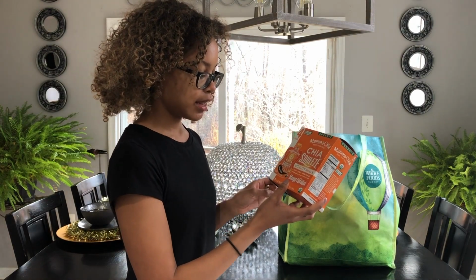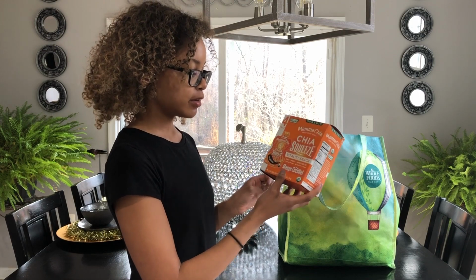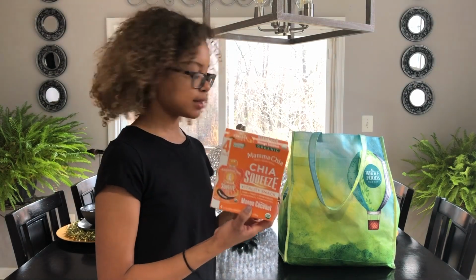And it has 1,200 milligrams of omega-3s. And I got this in the mango coconut flavor, and it's USDA organic. So these are really good. And this comes in a pack of four.